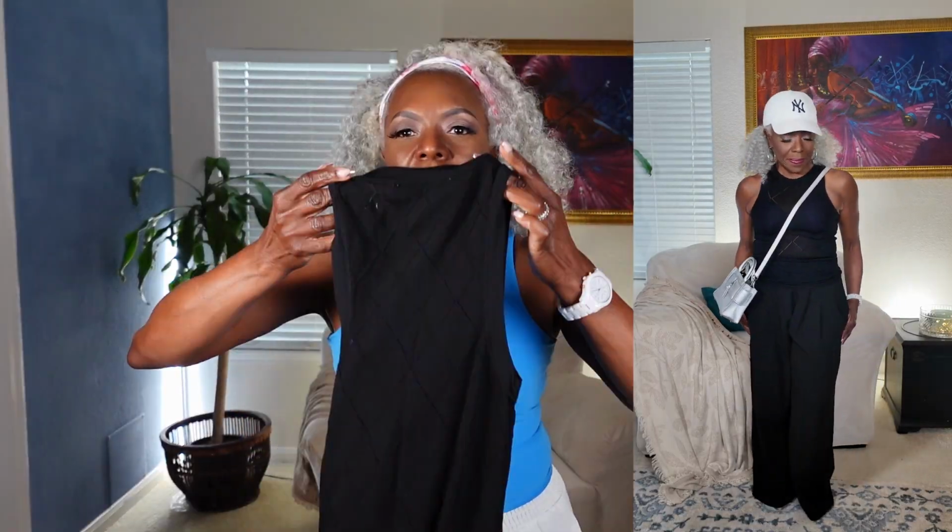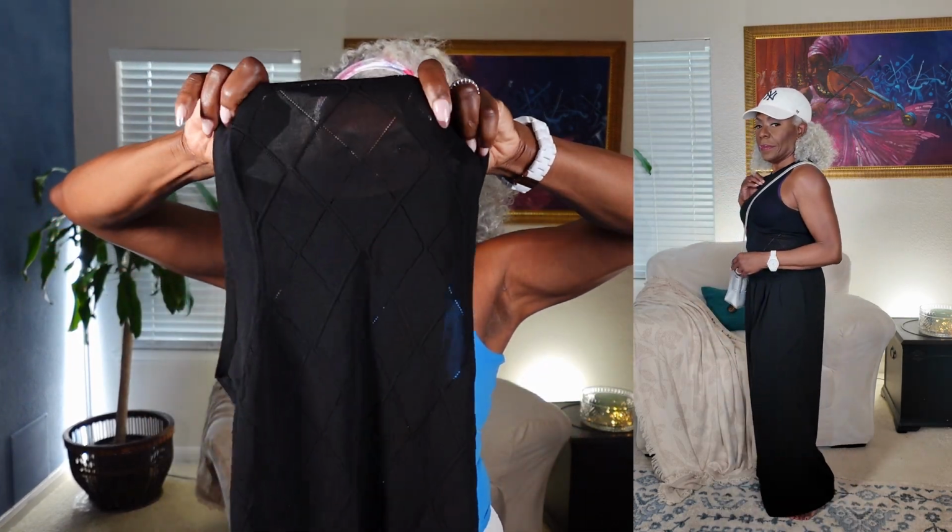Another look with the black pants is this black tank. This racerback tank is one of my favorite accessories. It has a chevron. I'm stretching it so you can see that chevron design. So it's got lots of texture and it just goes with so much. You can wear this with the white jeans. Not only does this look great with the black flowy pants, but you can actually turn this a little bit dressy just with accessories. Get a fantastic statement necklace, statement earrings.